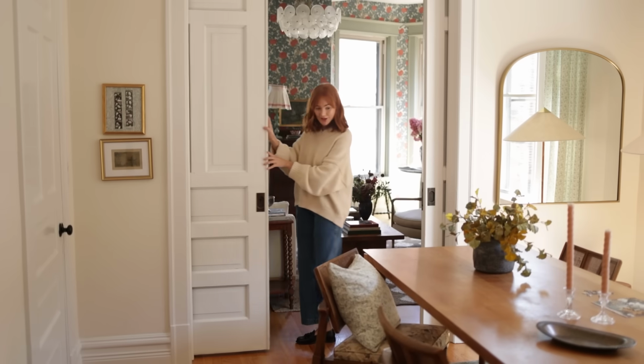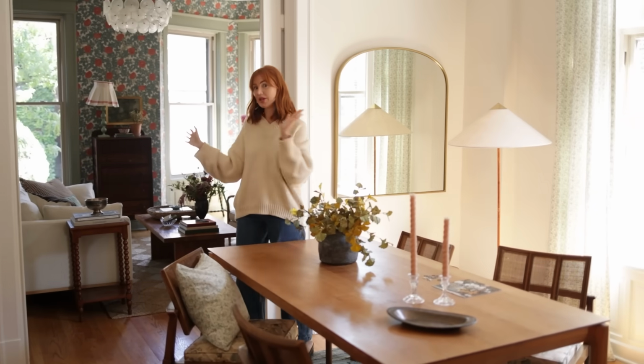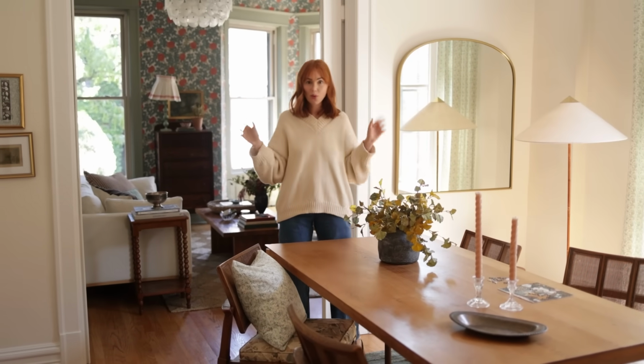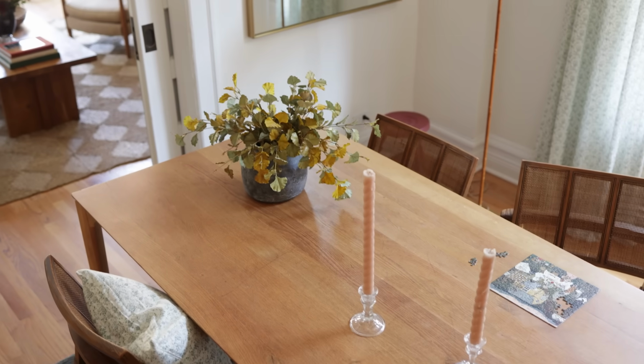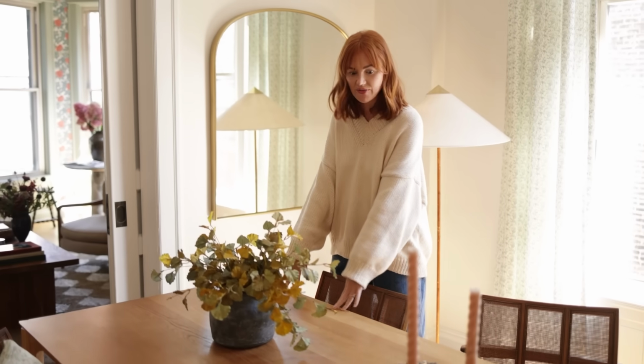Okay, so this is our dining room. I love that it's connected to our living room, but we have the double doors there, which we can shut at any time for privacy or if I'm working or something. Here is our dining room table. We have had this table for about 7 years.